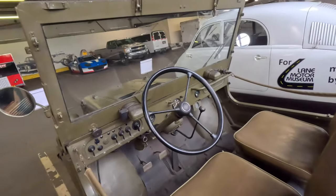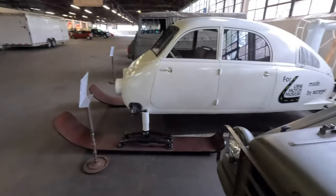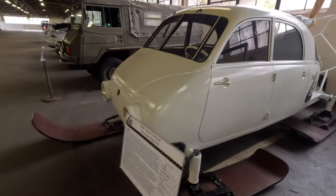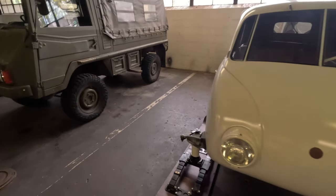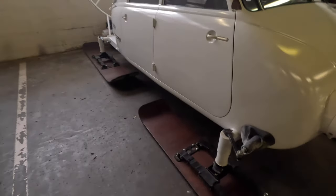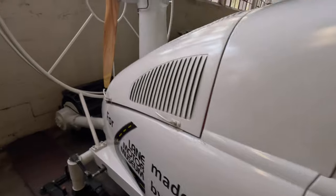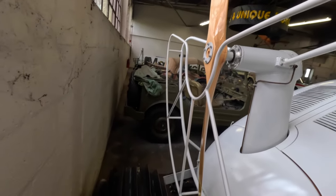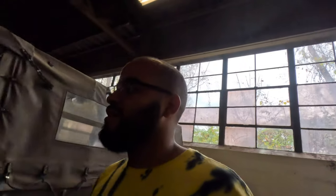Interesting paint job. By far the craziest thing I've seen here is this. No need for any explanation why. Straight out of James Bond. Wow, I didn't even realize the propeller in the back. Wow, this is crazy. It really sucks that I can't spend more time here.